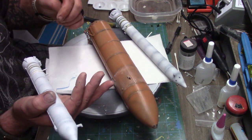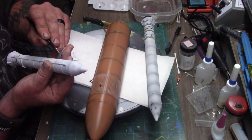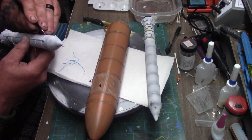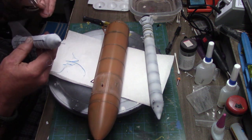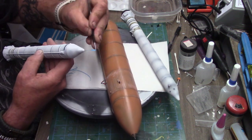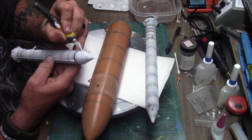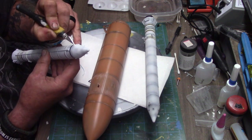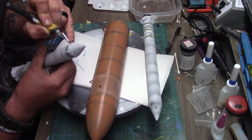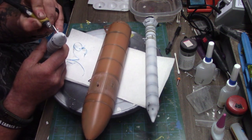I like doing it this way more than actually trying to fight with decals sometimes, because if I can paint it, I'm going to paint it, and I can deal with touch-ups. That's the easy part, not the hard part. That's nice. So, there's that. And then, like I said, I will get the touch-ups done. But I wanted to show you guys real quick. It's dry enough that I can do this, so I can get these masks out of the way.